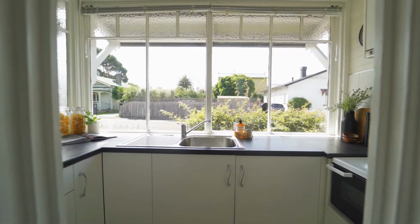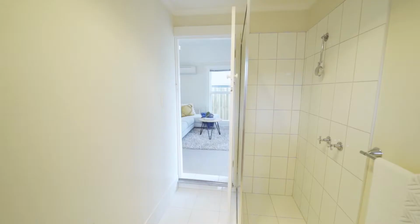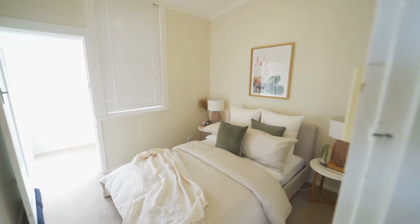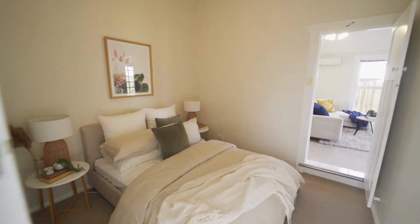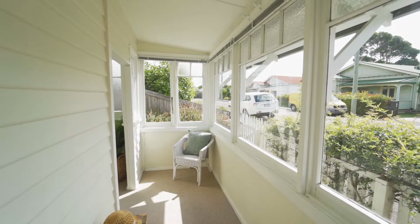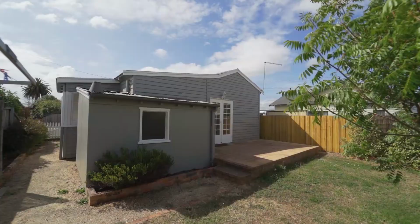Great backyard. And where the veranda used to hook around this house, there are little nooks and crannies. Just a great, great property. The beauty of this over buying, say, a unit, is that it's on its own block. Beautiful street, no through street.